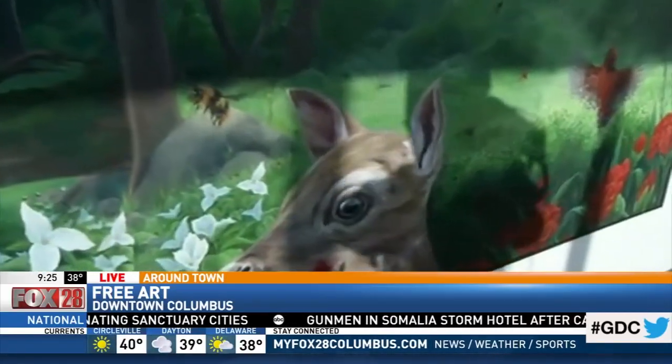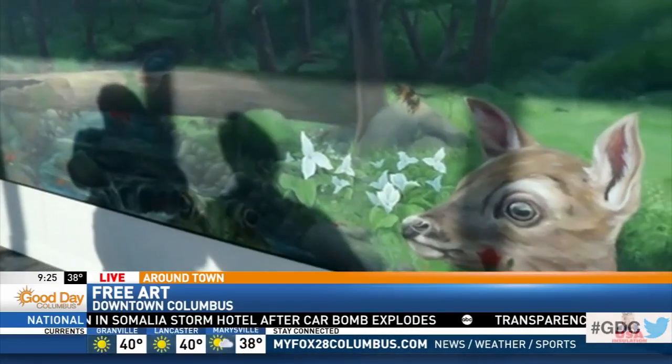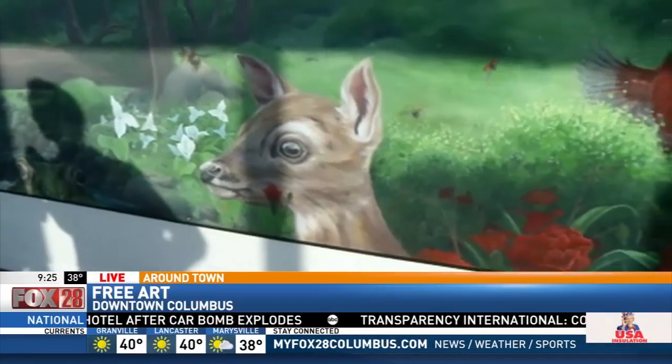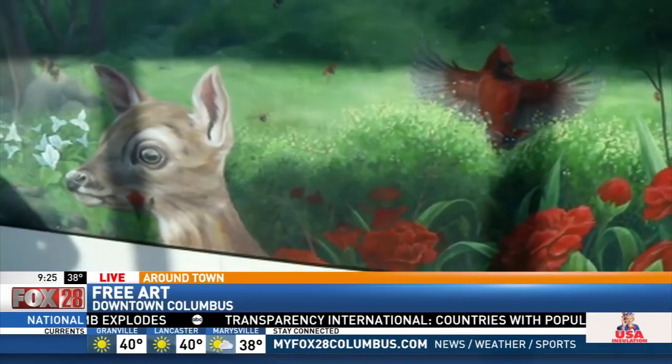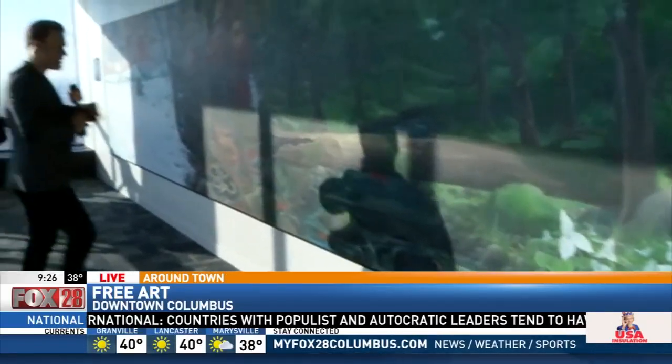So you see the cardinal in here and the deer. There's deer in Ohio, obviously. Grass, and there's trees in Ohio, right. And the trilobite, I think, is called. What's a trilobite? It's this little fossil-like creature. Let me see down here. Let's come over here. Again, you learned something new.